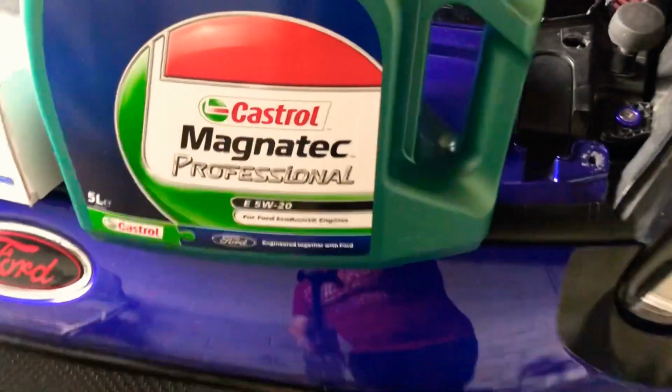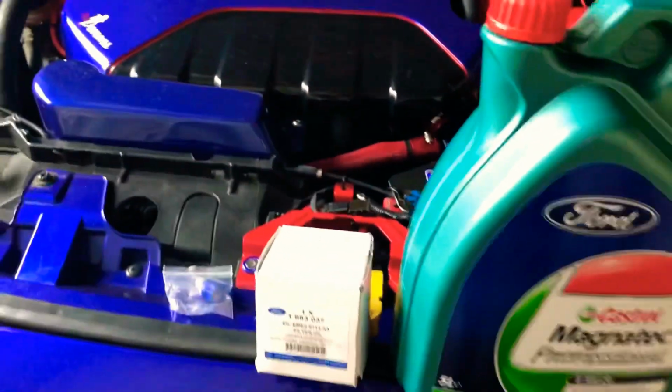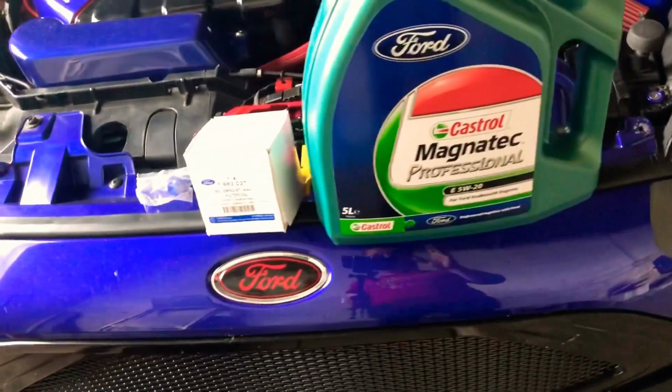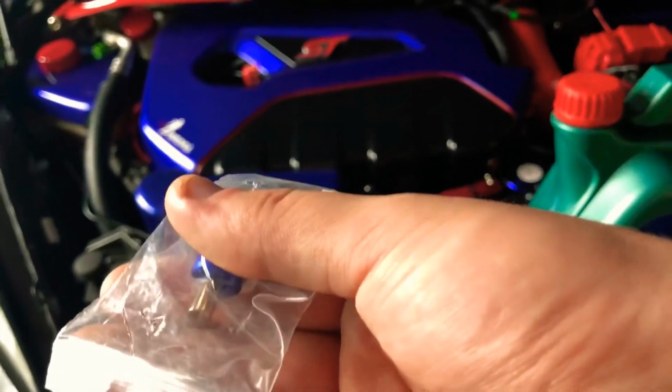On today's episode, I'm going to be showing you guys what the oil looks like after about 5,000 or 6,000 miles since the oil was last changed. I have opted for Castrol Magnatec, which is 5W20. I've also got a new oil filter, all Ford, what they recommend, actual genuine Ford parts. I've also got with me today the Puma Speed magnetic sump plug.